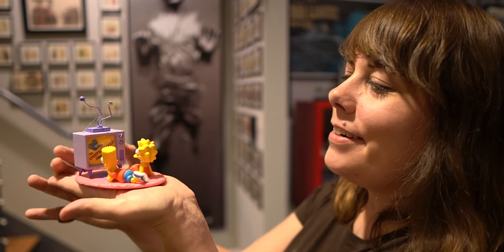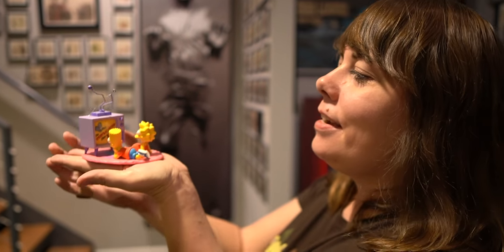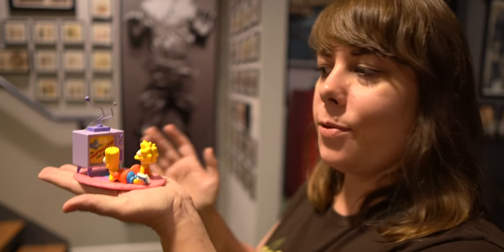This is another Hallmark one. And what I love about this one is it's The Simpsons, obviously. And it's one of the coolest Simpsons ones that I've been able to find, and trust me, I look every year.